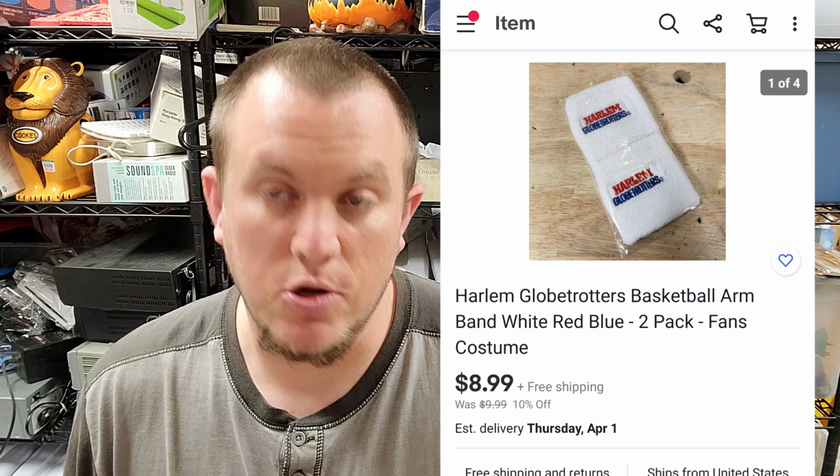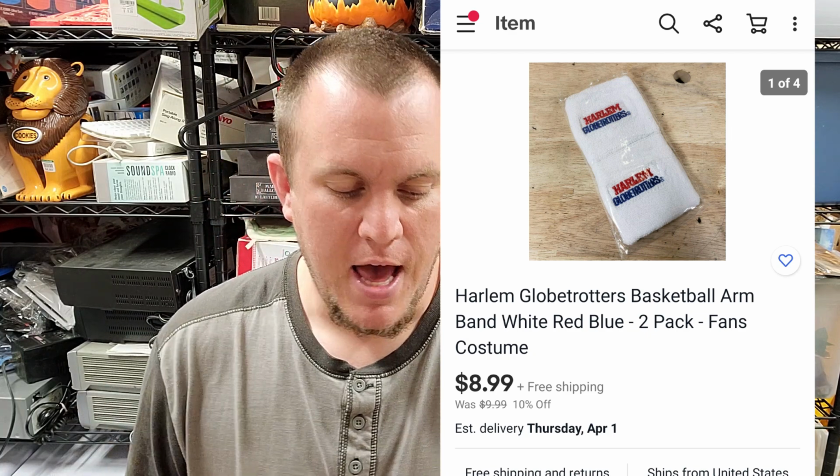I got a bunch of these little Harlem Globetrotters, like little sweatbands and stuff. That little set sold for $9. They're from an online auction. We're only in them for like 20 bucks. I've sold like 2 sets now already for about $20 in total. So we're almost at our money back, but we probably have 10 or 20 sets. They're really cheap, though. They're nothing really crazy.